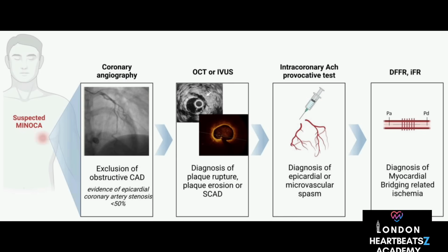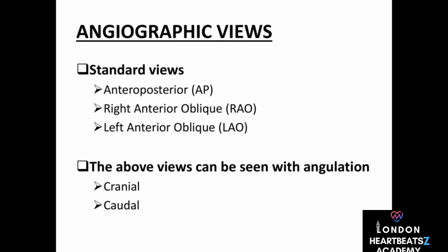Speaking of seeing the coronary arteries, how do doctors actually visualize these tiny pathways? I know the source material mentioned angiography. Can you tell me more about that? Angiography is a super powerful tool. It lets doctors see the coronary arteries by using a special dye that shows up on x-rays. It's like highlighting the roads on a city map. So they create a roadmap of the heart's highway system. Exactly. And to get a complete picture, they use different angles, different views during the angiography, like taking pictures of a sculpture from different sides to see all the details.